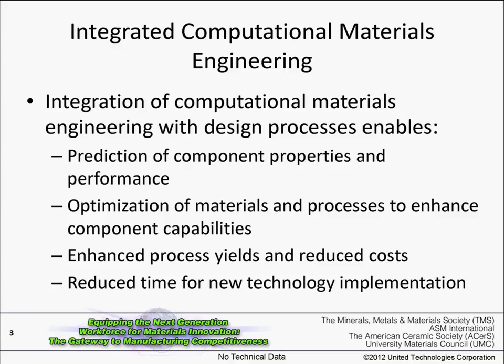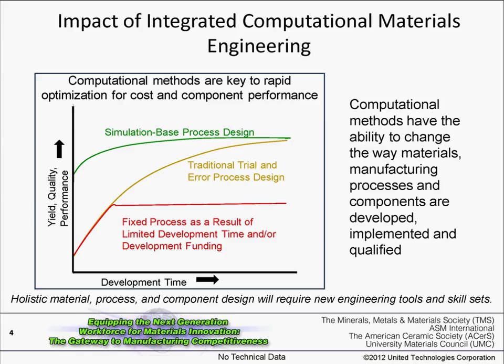Again, today it takes quite a long time to develop an alloy and understand it fully to the point that we can actually apply it in a production application. So we need to be working on reducing that time, increasing our speed to market. This chart here is a quick schematic of that.